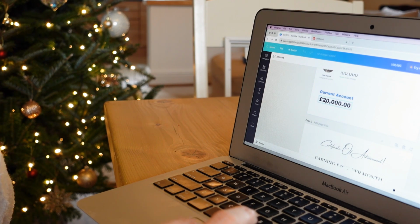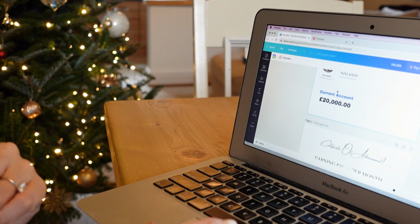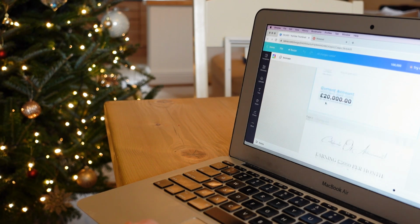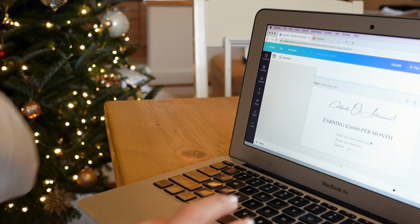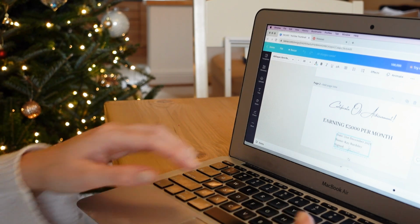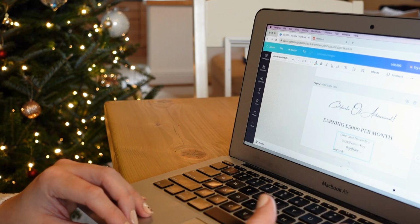I don't know if I want to change this to be a bit more ambitious. What should we say? Ooh, I guess a year. No, I'm going to leave it as 20,000 because we've got a massive amount of money to pay towards a wedding as well, and I would love to hit £5,000 a month. You never really know what's going to happen, so I'll just change the date on here to 2022, and then just make that, whoops, what have I done here?